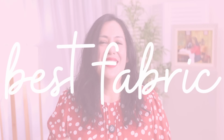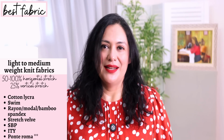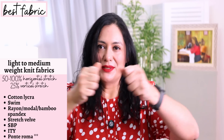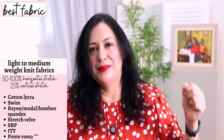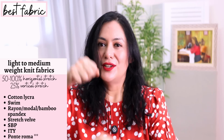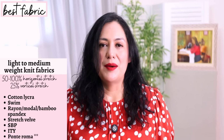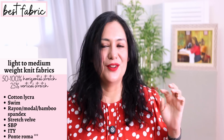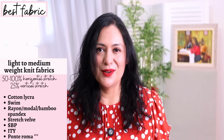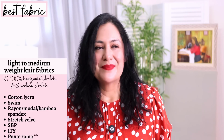For fabrics, this has to be with a knit fabric. You need the fabric to stretch quite a nice amount. The minimum amount is 50% horizontal. It can stretch up to 100% if you want, but at least 50%. Vertically also you need stretch, 25%. So if you have fabrics around that only stretch in one direction, don't use those. It's not going to fit right. The bodice is going to be short. It's going to be super uncomfortable, so don't use those.